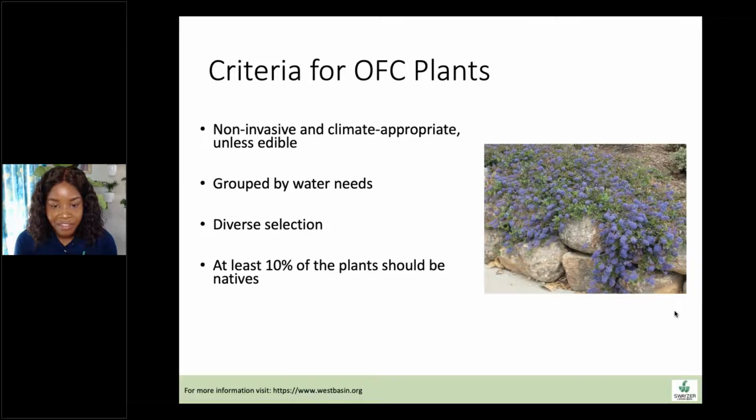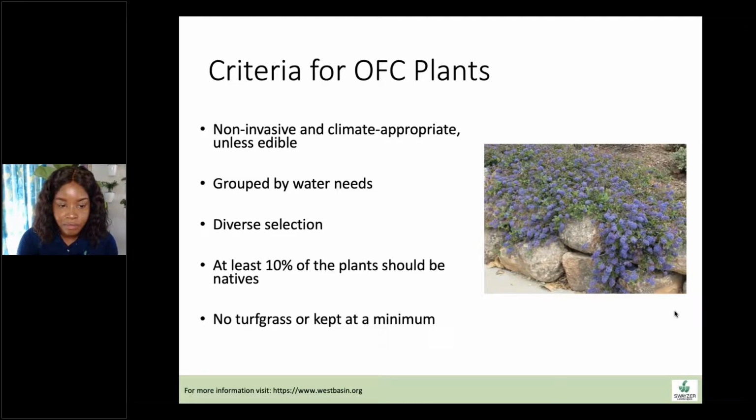Living in Southern California, we can definitely do better than that because there are so many native plants that are available to us, but you want to have at least 10%. And no turf grass, or kept at a minimum. And if you do have turf grass, you definitely want to do grass cycling, where you take the clippings and you leave them on the grass so they can eventually break down, and those nutrients from those grass clippings can go back into the soil. So, if you must have grass, that is one of the requirements.